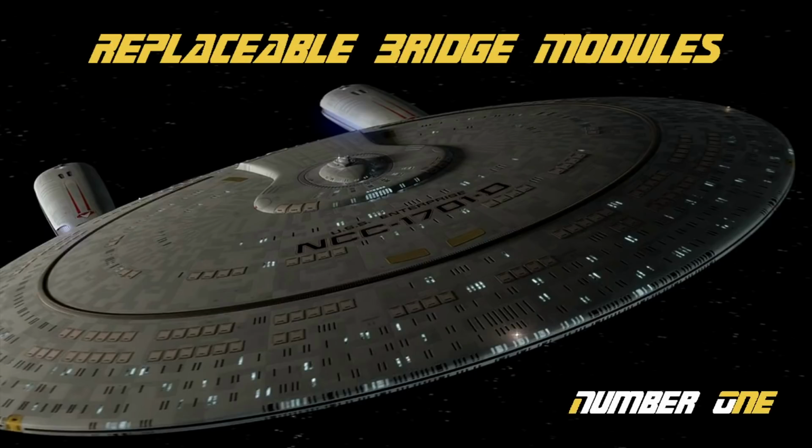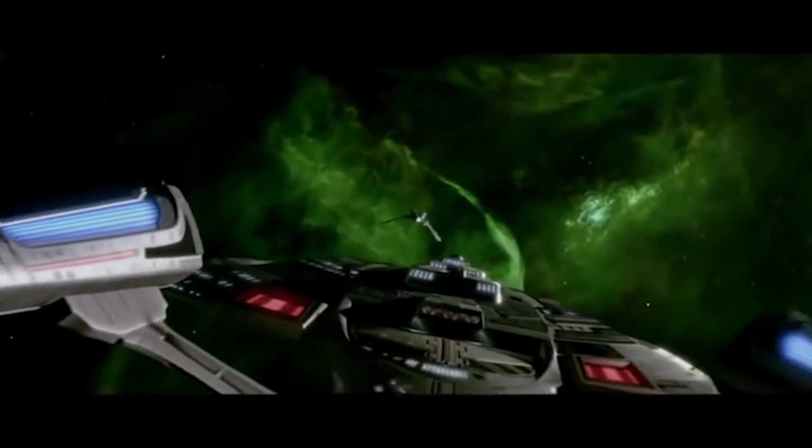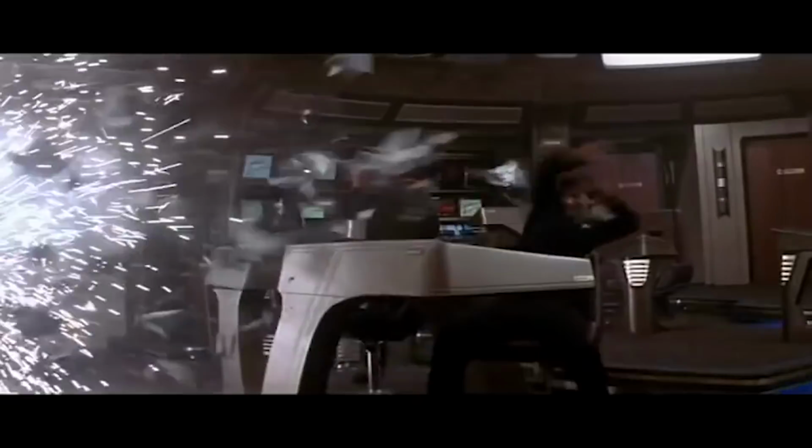Number 1. Replaceable bridge modules. Now, we often criticize Starfleet for putting their bridges in the most obvious, easy to hit place, right in the middle of the saucer section on the top of the ship. But there's actually a good reason for this.